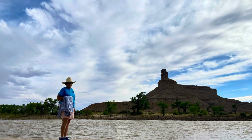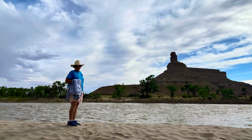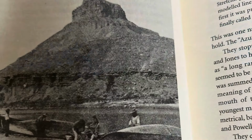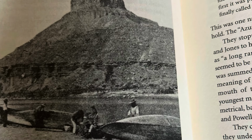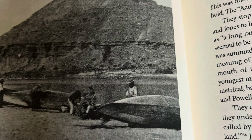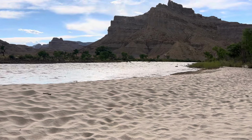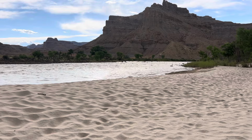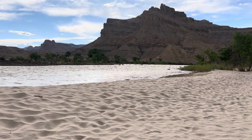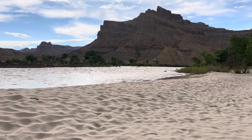After I got home from the trip, I was reading in my Grand County, Utah history book, and I saw that same butte with a picture from the John Wesley Powell expedition where they had stopped on that beach. It made it feel really special that I had stood where they had been. From my home now, as I look at this footage, I just think back to what it might have been like at that time.